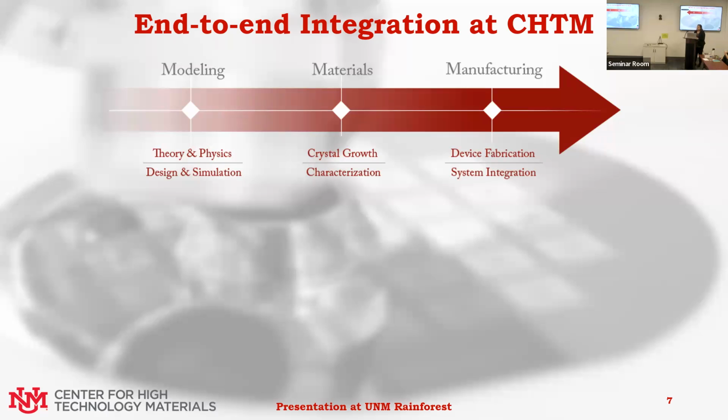We have two facilities for the growth of these materials. One is within CHTM, within our 600,000 square feet building, but we have another one that is called the Crystal Growth Building, and that is across the street near the Isotopes baseball park. It's a separate building. It too belongs to UNM. It's just stationed there, and everything else is within CHTM, including the lab.